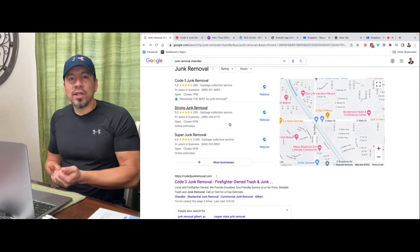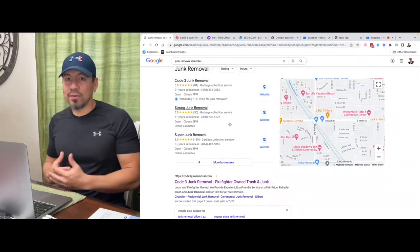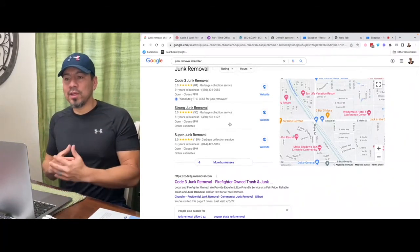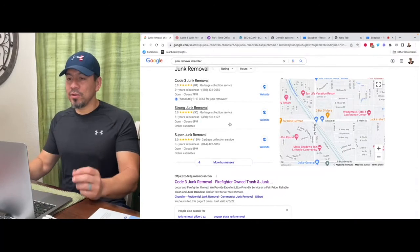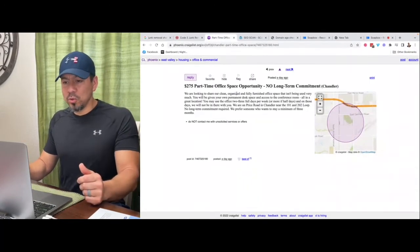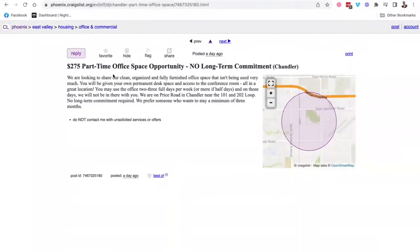So how does one get a Google listing if you don't have a location right there? You have to be very clever about this. This is your business. This is what you do for a living. You have to do things that other people are not going to do. One of the ways you could do this is go to Craigslist in the Chandler area. And I found an office space for rent right here. $275 part-time office space opportunity.